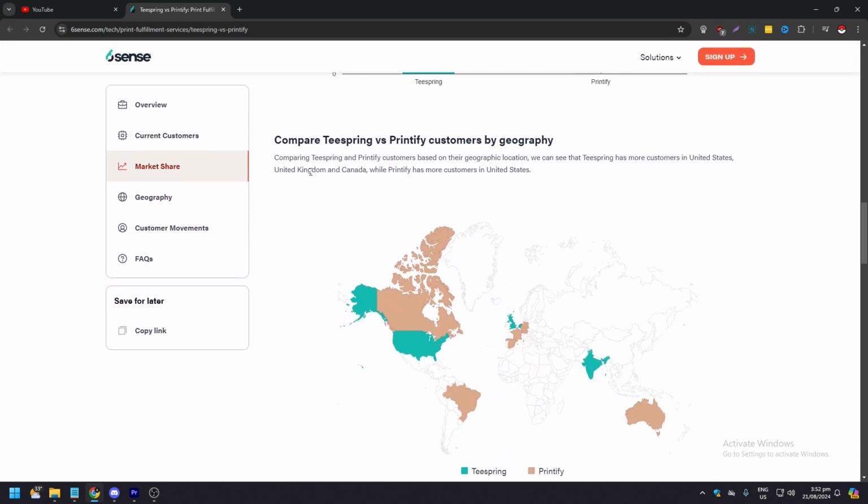And when it comes to comparing Teespring versus Printify's customers by geography, based on their geographic location, we can see that Teespring has much more customers in the United States, United Kingdom and Canada, while Printify has more customers in the United States. So, as you can see here, Teespring has much more than Printify, even though Printify covers a lot. But this is the US, this is Canada, right?